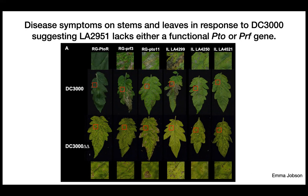In this experiment, she inoculated these 6 different varieties of tomato with DC3000, which has the effectors AVR-PTO and AVR-PTO-B. Both of these are recognized by the PTO-PRF complex. The controls are the 3 lines on the left. We have RG-PTO-R, which is resistant to race 0. So you can see whenever it's inoculated with DC3000, you don't really see anything happening. That looks like a nice healthy leaf.